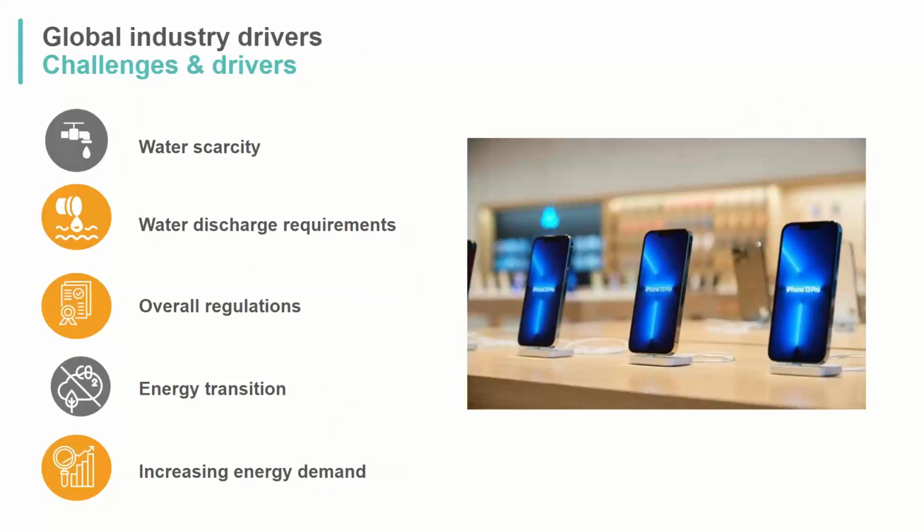So what are the global industry drivers and the challenges? Well, water scarcity. Everyone knows that water is becoming scarcer even now. In Spain, it's very hot. In Italy, it's very hot. People are not allowed to wash their cars on the street anymore. Regulations are there temporarily, but it's a long-term problem.